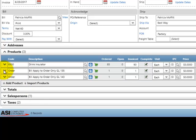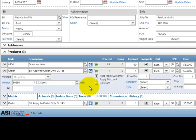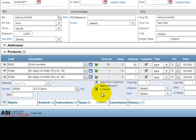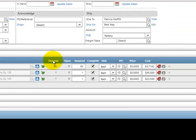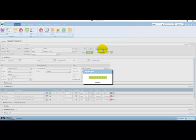We'll open up one of these expanders. The operator can then review the new lines and make any changes. If any of those new invoice product lines were created in bill apply within the freight only expander, the product line will automatically be checked as is freight. In addition to adding the new lines, you'll notice that our ordered quantity 85 has been updated with 90, and our cost difference has been updated with the correct cost. We'll process the invoice as normal.